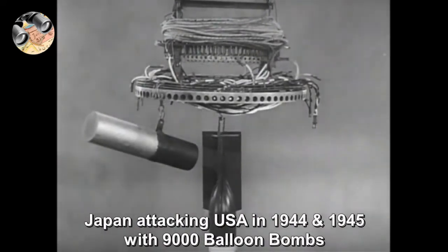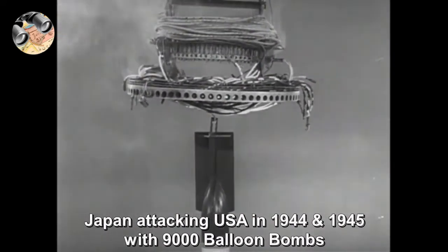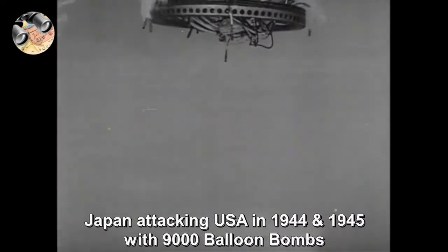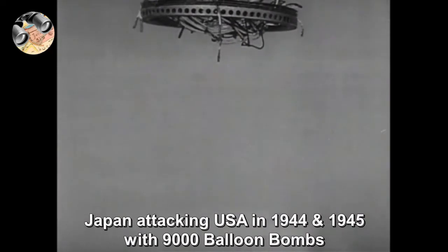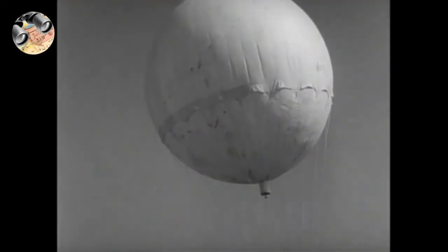Japan had developed a weapon that could free fly across the Pacific with a high altitude jet stream, and then, when it had reached the US west coast, would drop incendiary and anti-personnel bombs. This was the Fugu balloon bomb, and 9,000 of these were produced and launched.